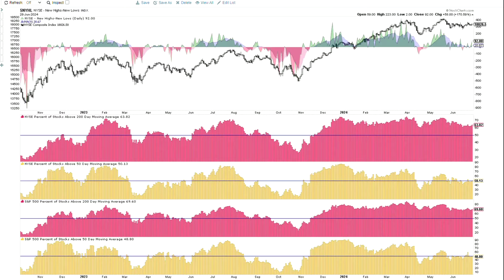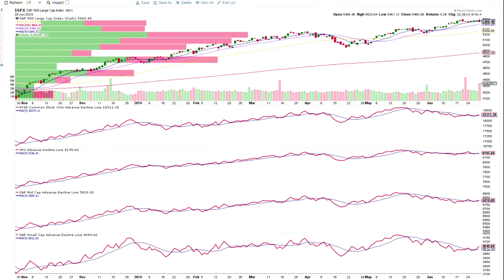This chart tracks the percentage of the moving averages on the New York Stock Exchange and the S&P 500. So we still got 62% and 69% above the 200s on the New York Stock Exchange and the S&P 500. And on the 50-day, you still got 50% on the New York Stock Exchange and 48% on the S&P 500. Market's still holding in fairly well. You can see this has been drifting down a little bit, a little uptick on Friday. That could have something to do with the rebalancing there. Like I said, we're not going to overthink that yet.